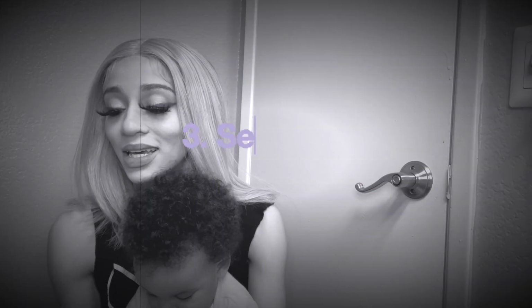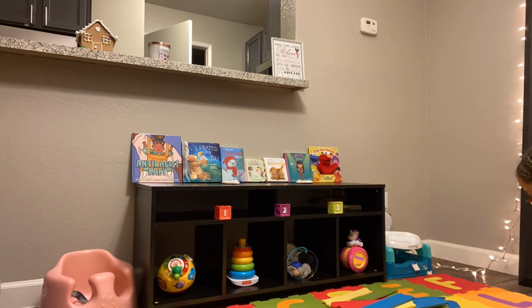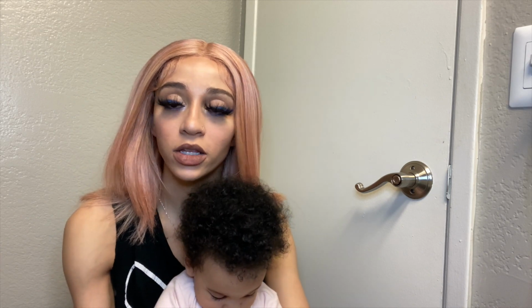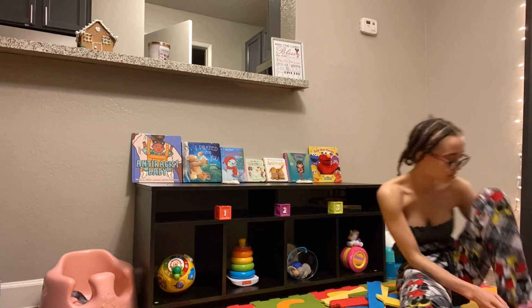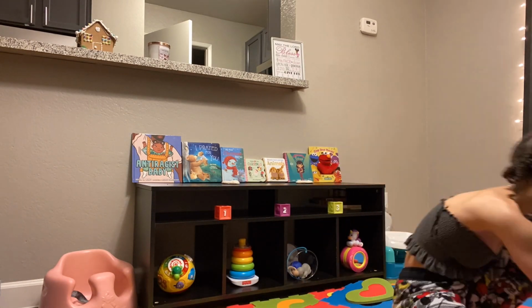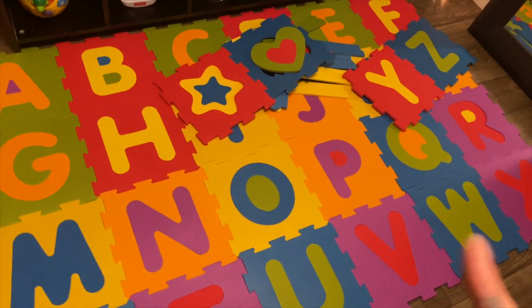Number 3, sensitive periods. There are certain periods in kids' lives where they are more ready to learn certain skills. For example, writing. They're not ready to learn writing at this age. At this age, she's learning how to eat. So the order and times in which those sensitive periods occur varies in every child. Of course, everybody is different. I thought you could see what I was doing, but you couldn't.